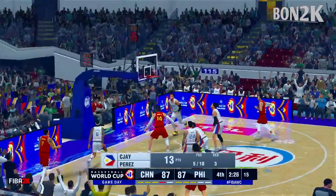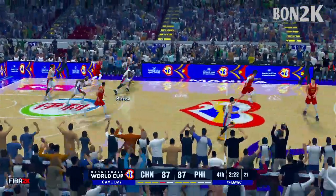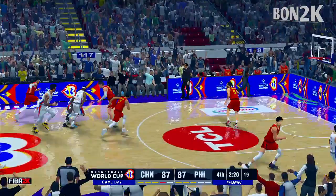Number seven. Tries to keep it alive. Great look, but off the mark. Gone only 6 of 14 from the field in the fourth.